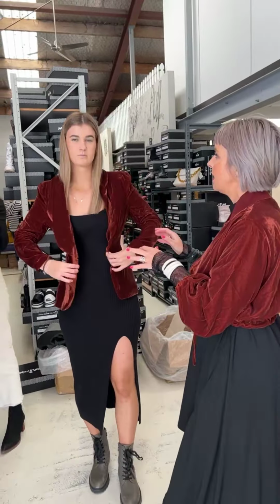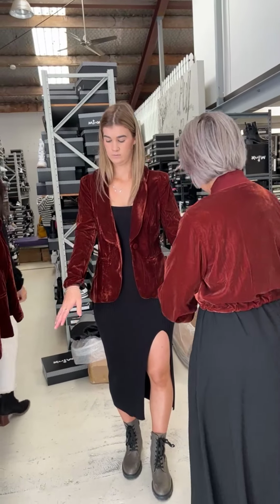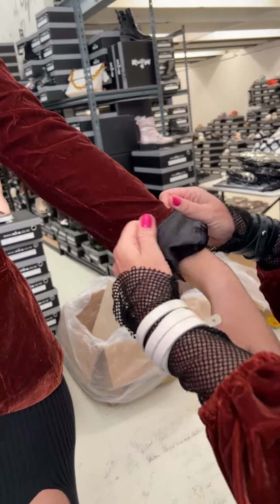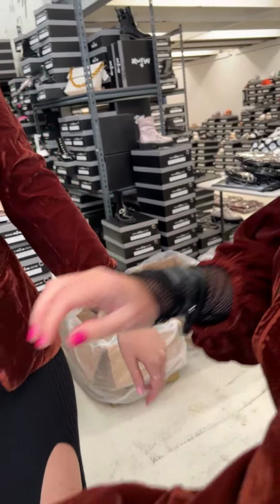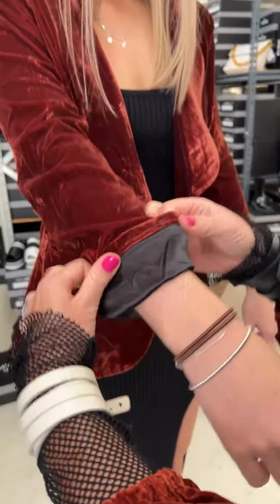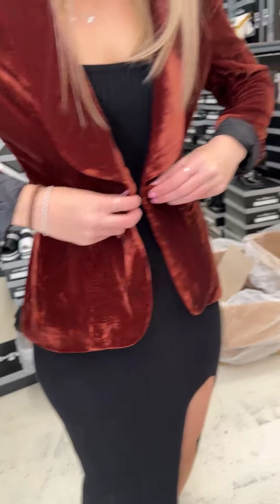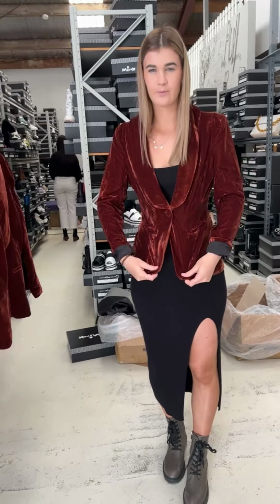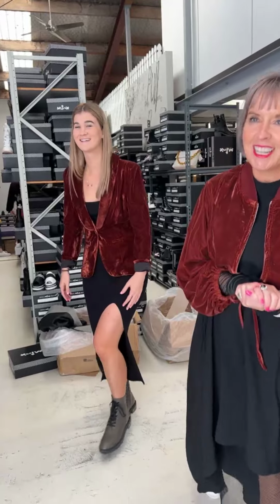Here's a good little styling tip for the ladies that are super slim like Annie, but need the length. I would definitely use the cuff in this instance to fold it back, because it looks on purpose and it looks like you've styled it to be this kind of length. That's so beautiful with your lovely little dress underneath. How flattering. Really flattering. Look at that little leg popping out. If only, ladies, if only.